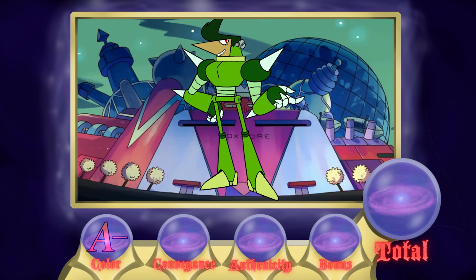Raymond is clearly an older brother figure. Judging by his build and body language, he's quite snooty at that. Maybe even a tad vain. We get a lot out of this design. A- for the conveyance.